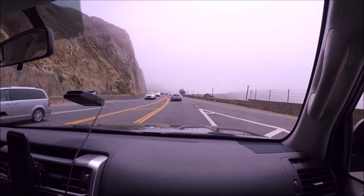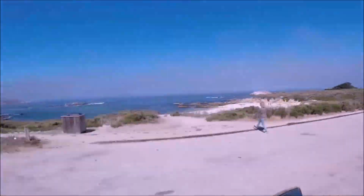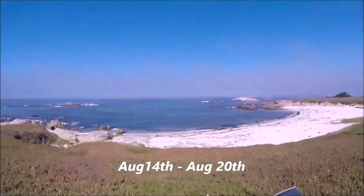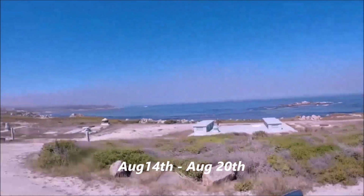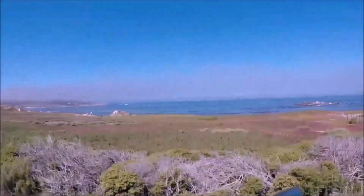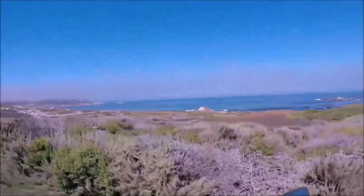Now, Car Week doesn't really start till Monday at 4 o'clock, and it goes through Sunday. There are a couple events. It typically takes place the second week of August on the Monterey Peninsula. The average temperature out there is gorgeous. It's about 65 degrees. I think next week it's going to be about 69 degrees.